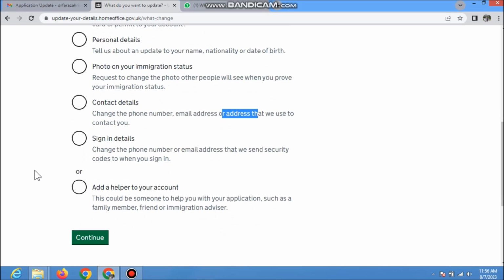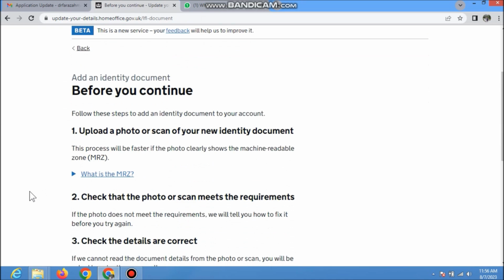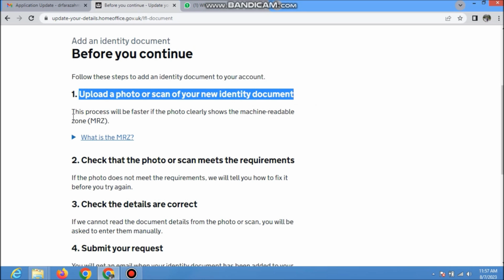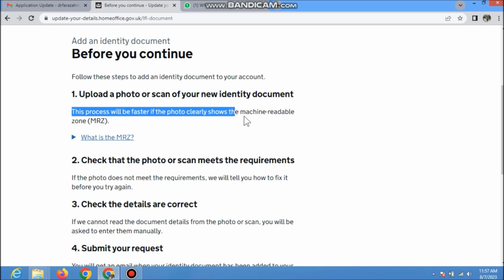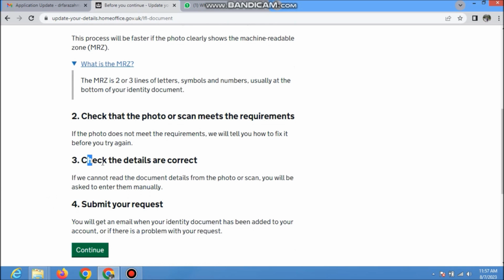Click the identity document, click on the continue button, and here you can see, have your personal details changed in your identity document? No, details are not changed. Before you continue, you have to read these things. Upload a photo or scan your new identity document with the MRZ number. This is the back side of your BRP. Then check the photo and scan meet the requirements, check the details are correct, and submit your request. Click on the continue button.